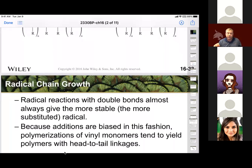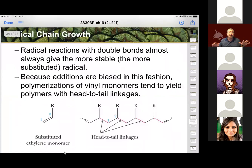Okay, so the radical reaction with double bonds almost always gives the more stable radical. So radicals run stability just like carbocations. So the tertiary radical is typically more stable than the secondary radical, which is more stable than the primary. But that also works with the idea that a vinylic carbocation is more stable than a tertiary carbocation, and a benzylic carbocation is more stable than a vinylic. So that tells us why styrene reacts so well in the system, because it actually has a very stable radical.